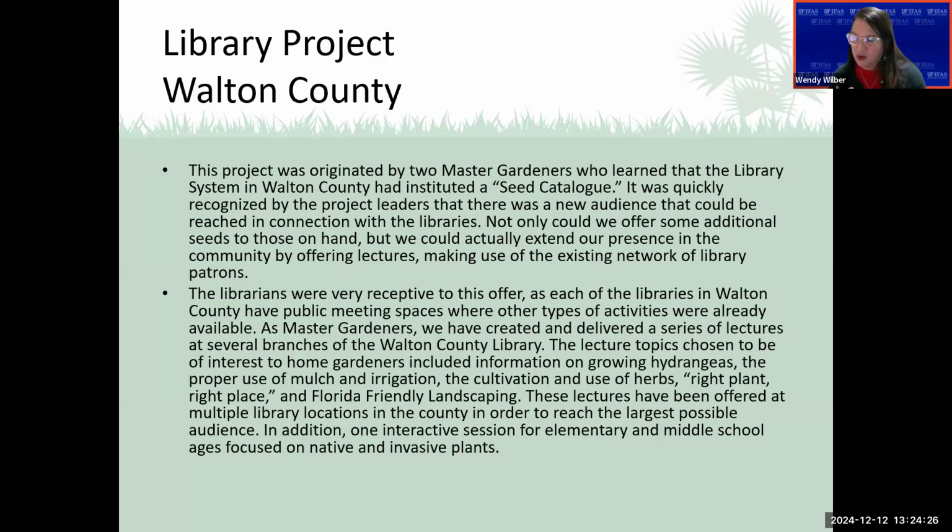So the Master Gardeners in Walton County started giving classes at the library and getting people connected with gardening, helping them put the right plant in the right place, learn about Florida-friendly landscaping, as well as vegetable gardening. And the lectures are offered at multiple libraries in the system, and they even have interactive programs for school kids as well.